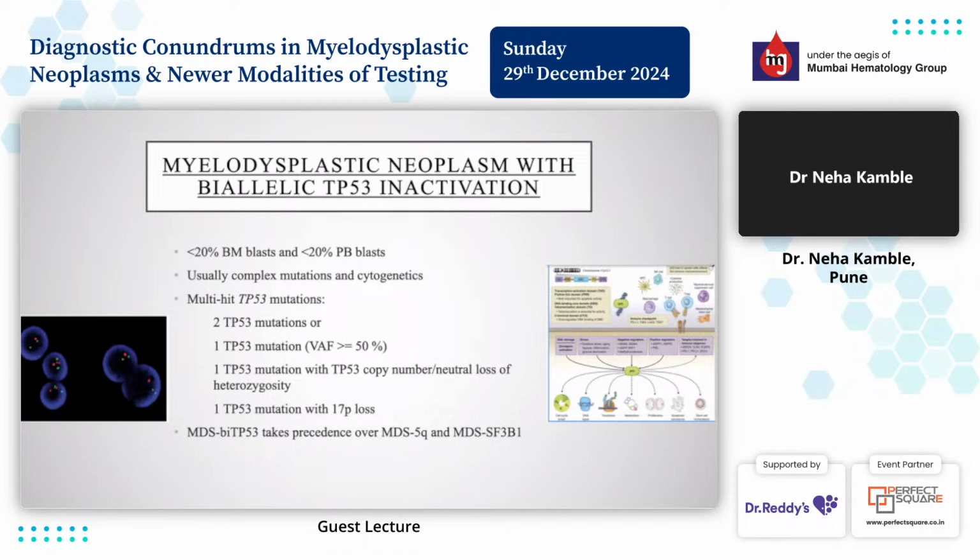TP53 is a term that needs to be clearly understood by residents or trainees going through these kinds of cases. So multi-hit is either you have 2 TP53 mutations or a VAF. So here is the VAF that we were talking about. Even if you have 1 TP53 mutation with a VAF of more than 50%, it can fit into this category. Or 1 TP53 mutation with copy number loss, or 1 TP53 mutation with a 17p loss, right?